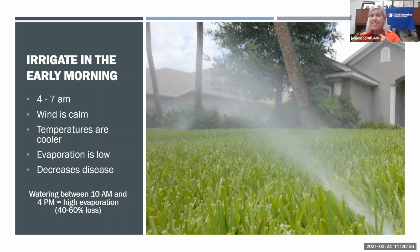If we water between 10 a.m. and 4 p.m. right in the heat of the day, you're going to lose anywhere from 40 to 60% of your irrigation water to evaporation. So it's really important, if you can water in the morning, that's the preferred time. If you can't water in the morning, then at least water in the evening, but just be aware that that is going to increase your opportunity for disease on your plants.